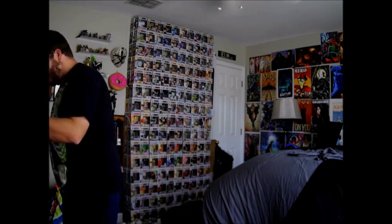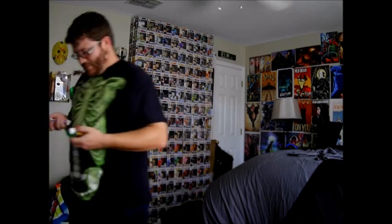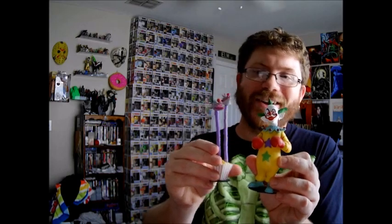And finally, this is the last one. We have one more clown for the road. And that is Shorty with some of the clown mutant, some of the little popcorn embryo, popcorn mutants, or whatever they're called.